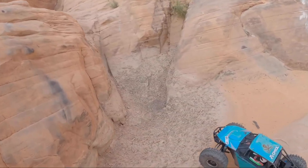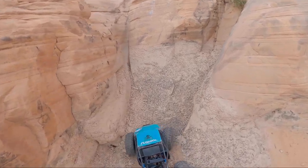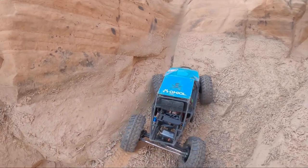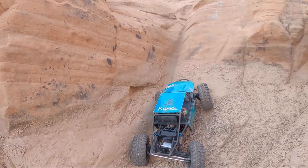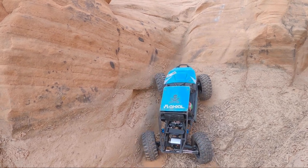Now, as you can see, when it does rain, this does pile up into a little puddle here. So we might be having some real traction issues as we dump down into this. Bowl is basically just super dusty right now, and then full of the sticks and weeds and stuff.